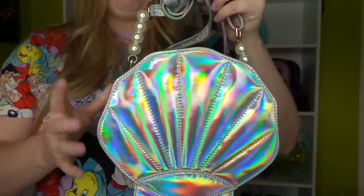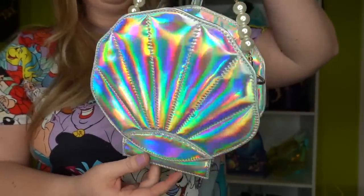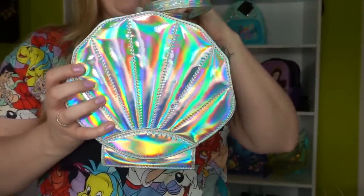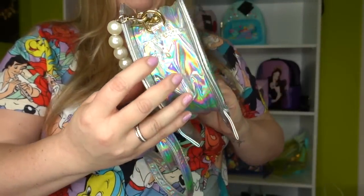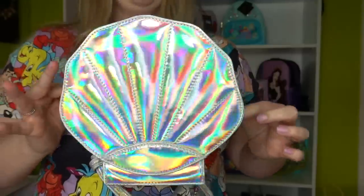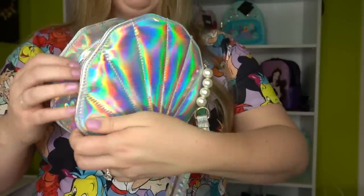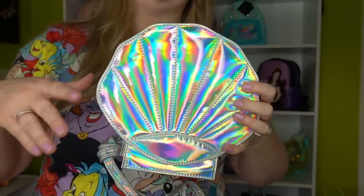It is so cute. It's got pearl details on the side and it is holographic and it is gorgeous and everything. It really photographs well. It's actually pretty large too, so it fits quite a bit. It can easily fit your phone and your wallet and such in there. Such a cool bag. It was very inexpensive. I want to say it was around $20. But what a cute little thing. I think it's still available. If it is, I will link all the information for you guys down below.